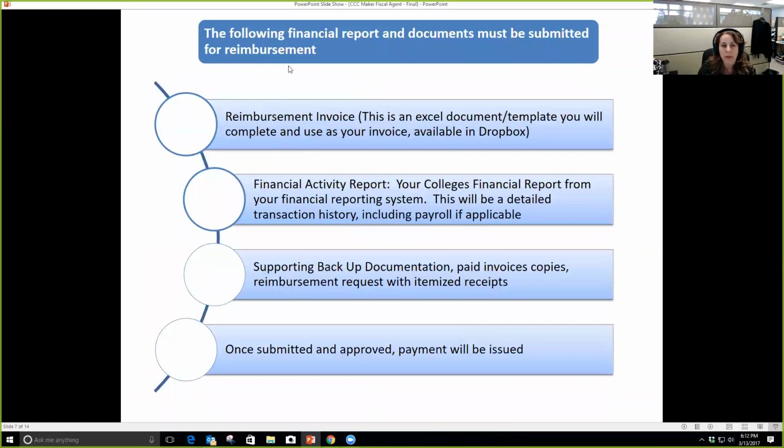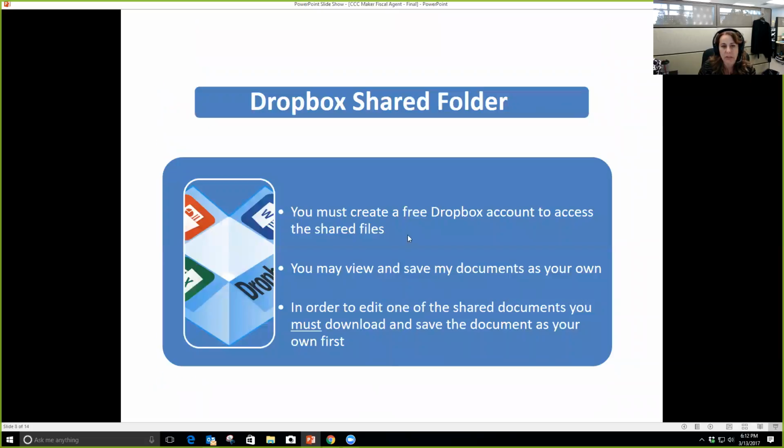So this is a little bit repetitive, but just so that you know what's going on, this is what we're going to need to have everything reimbursed. Your invoice, there's an Excel document in Dropbox you'll download and complete. You're going to send a financial activity report that should match the Excel document with the detailed transactions and expenses. And then you're going to also send me your backup supporting documentation such as your invoices, your reimbursements, and any receipts. Once all that is approved, then another payment will be issued for the final $20,000 on those expenses.